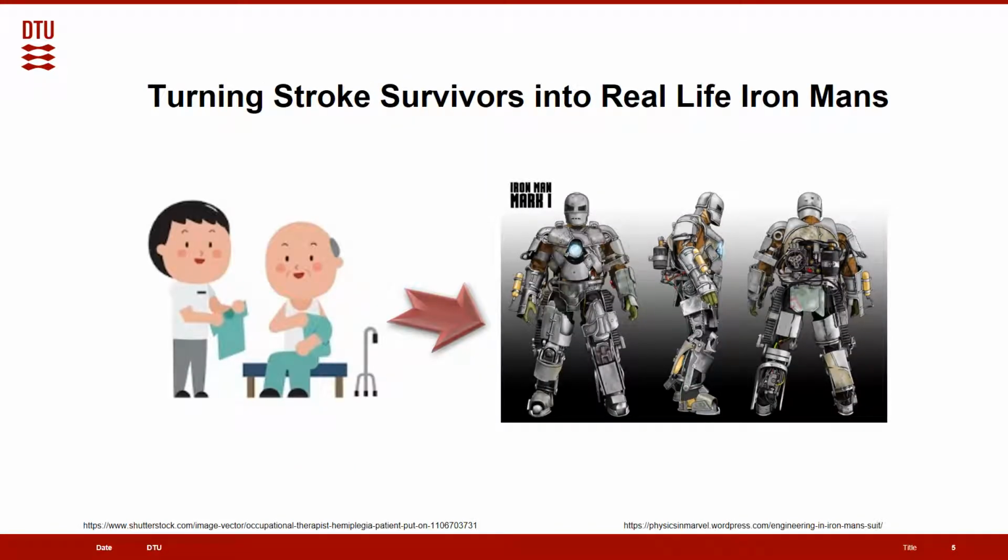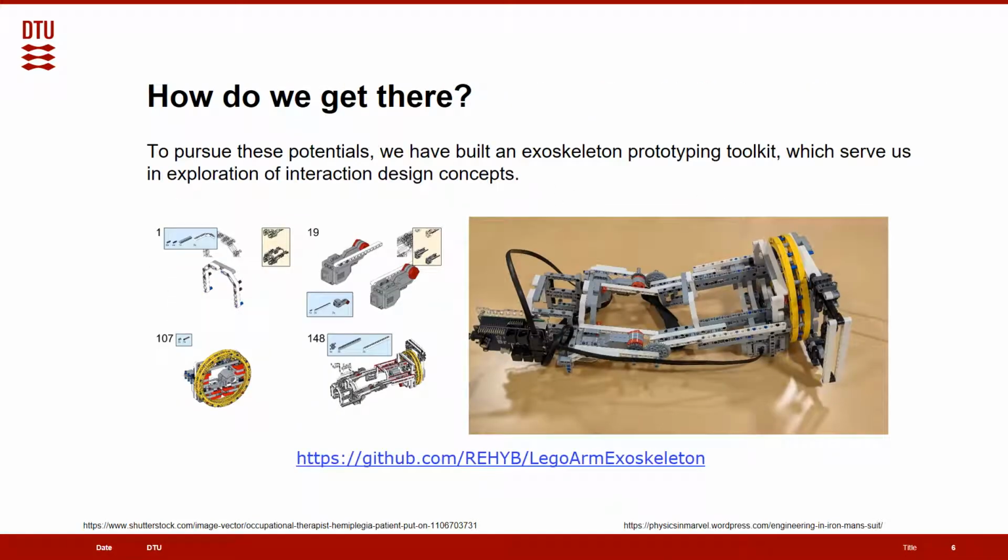So what do we do? How about turning stroke survivors into real-life Ironmen? How do we get there?